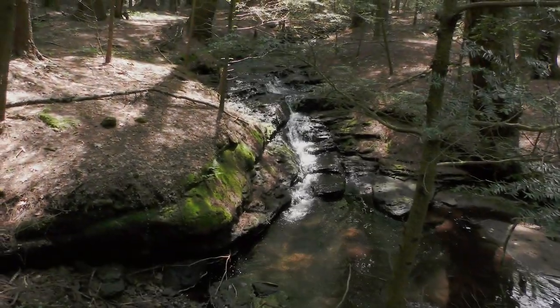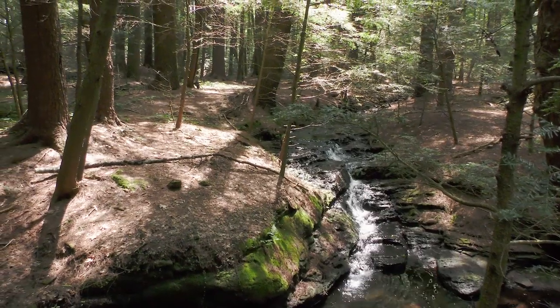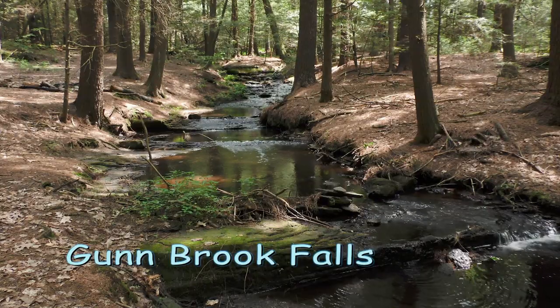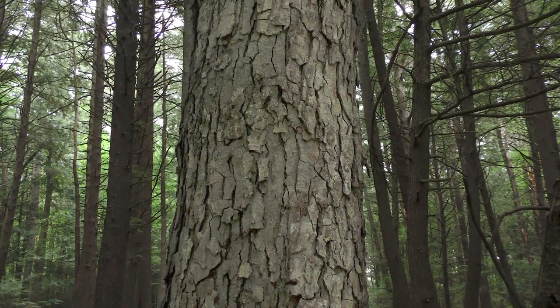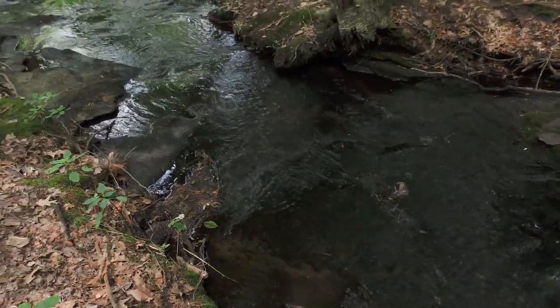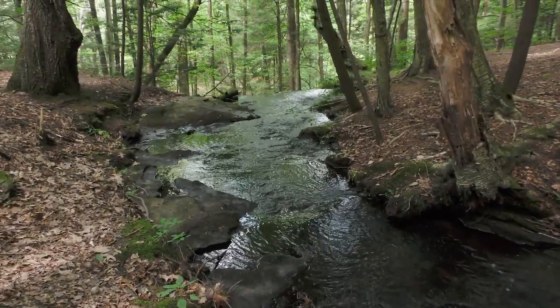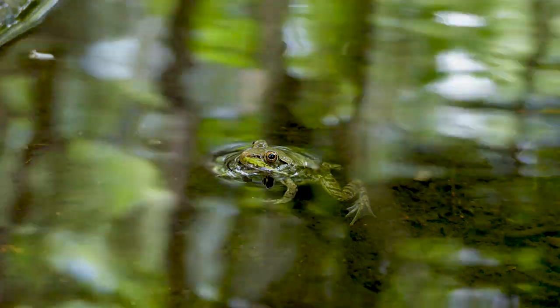Little Gun Brook begins life at the foot of Mount Toby in Sunderland. It emerges from a small but picturesque white pine and hemlock forest, passing this old black birch tree. Then it placidly drops off a ledge under the watchful eye of this custodian.